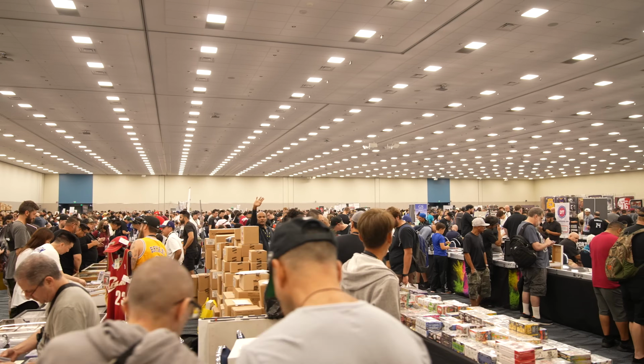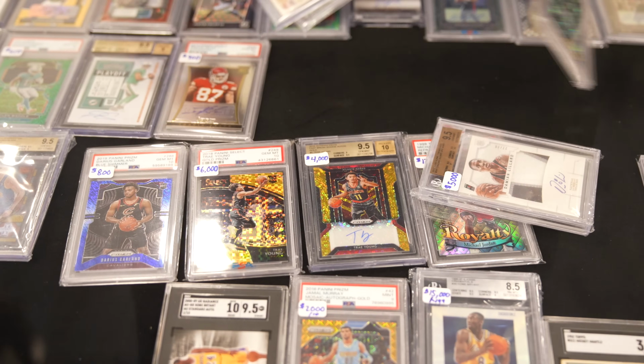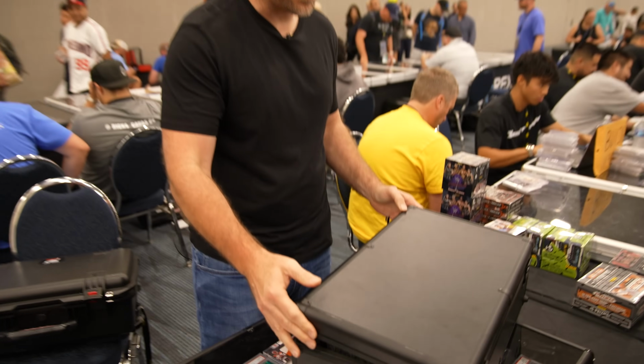I'm here at the Burbank Card Show, and the energy today is absolutely off the charts, which means it's a great day to get some deals done. Let's go. What do we have in here?